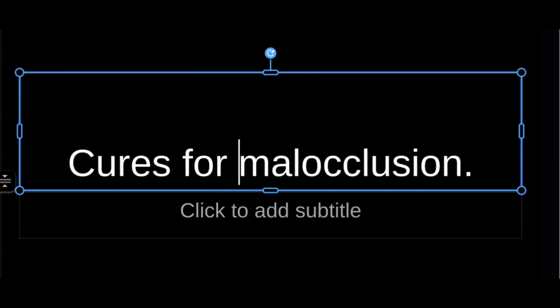Hello guys, today we're going to be talking about the cures for malocclusion. Specifically the two main ones, which are orthodontics and orthotropics, and what they do right and what they do wrong, and what needs to actually be fixed in order for malocclusion to be prevented.